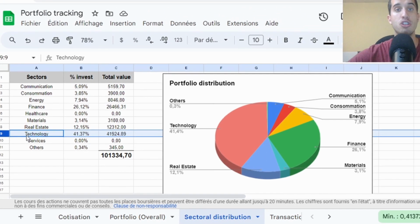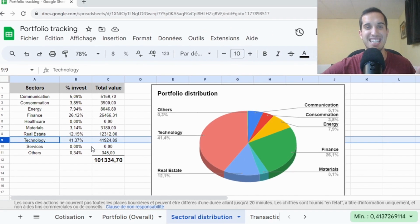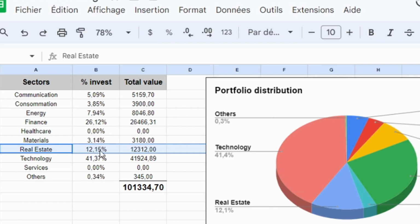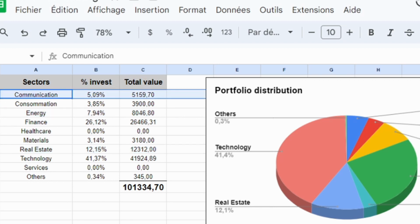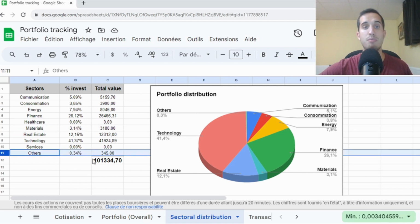Now, in terms of the sector distribution of my portfolio, you can see that the tech sector is the largest by far, with about 40% of my total assets. After that you have the financial sector, which is worth slightly over 26% of it. And after that you have the real estate sector, the energy sector, as well as the communication and the consumption sectors. And finally, I have the materials sector, as well as my small stake in the 5N Plus company.